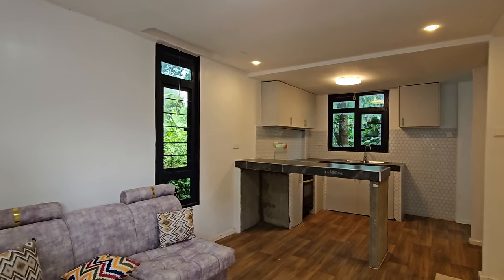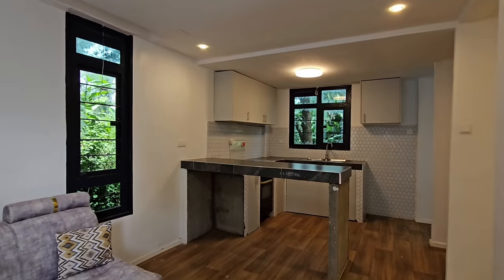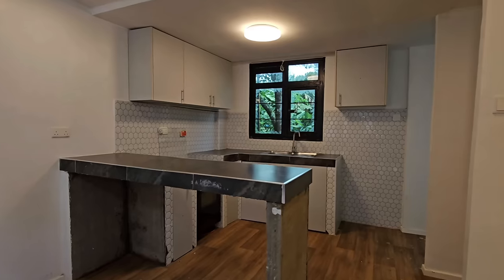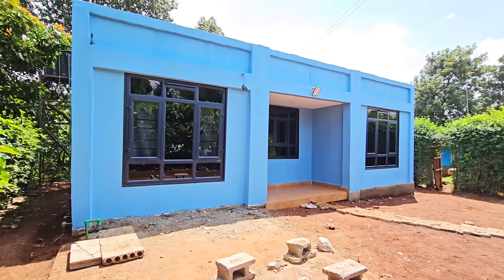The house is 75 square meters. Imekula tu kaland tu kadogo. Kaland kadogo. So it's big. You might think ni kadogo, but it's very big. When you come inside, it's big. From outside, you also can tell by the look of the windows.